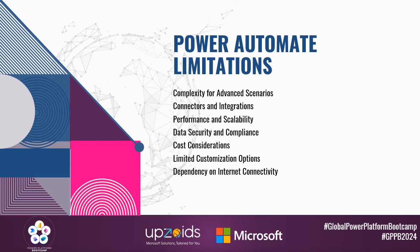While Power Automate offers various pricing plans, including free and premium options, organizations need to consider the cost of complex applications, especially for large-scale deployment or workflows with high usage. Certain features or premium connectors may incur additional costs, and organizations should carefully evaluate pricing plans based on their requirements.